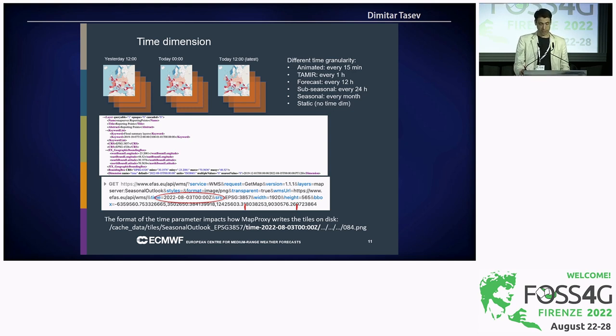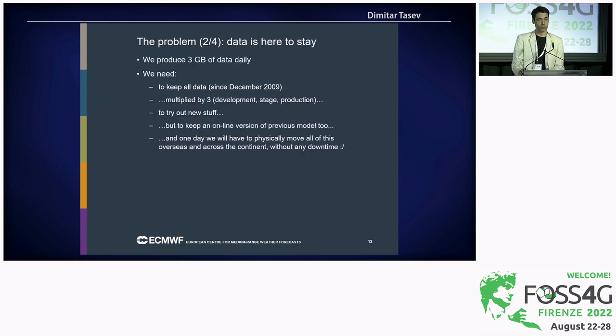What happens is that when you introduce a time dimension, this tile is saved in a directory that takes the name of the time parameter that you are using in the request. So this means that if this time parameter is not standardized, then you will create different tiles for exactly the same data. This is an aspect that we have to take into account.